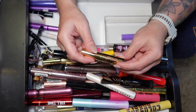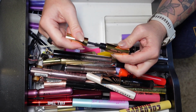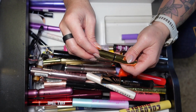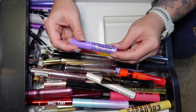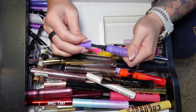Pat McGrath Labs Dark Star Mascara. This is absolutely amazing. I love this. So good. This one, and I have one of her full size that I know that I need to declutter because I've had it forever and honestly repurchase, but this one is phenomenal. Here is another Maneater. Okay, I think both of these are expired. Yeah, I'm gonna get rid of this one too.